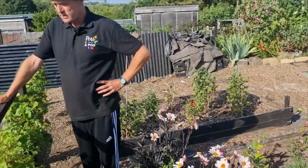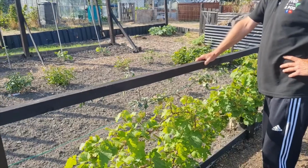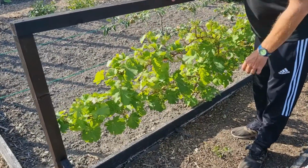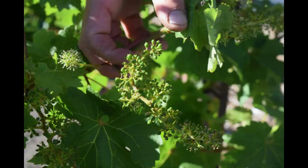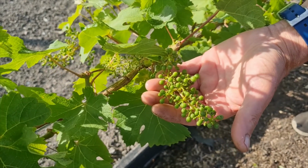Yeah, so I did the majority of this pruning on film in the last episode, and I've just been round and removed any leaves that were blocking sunlight getting to the bunches. But if you look by comparison, you can see they're starting to look like grapes now.